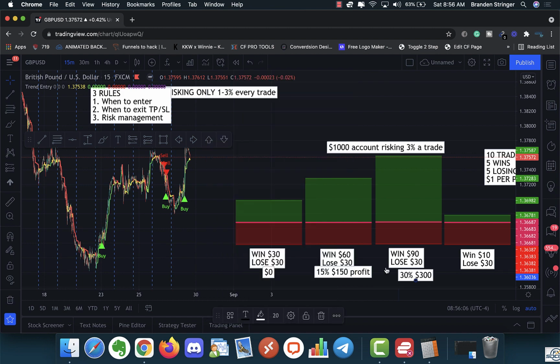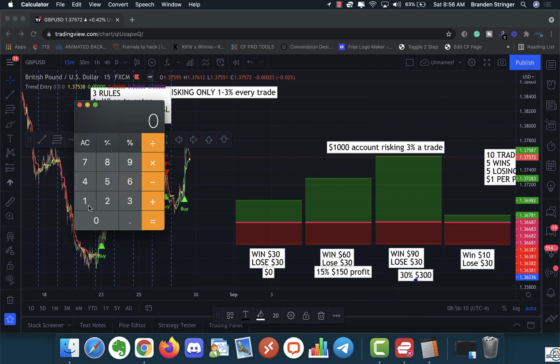Now, let's do this one. We win $10 every trade. $10 times 5 is $50, minus 150. Losses were negative 100.